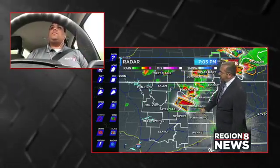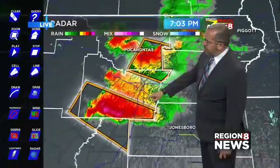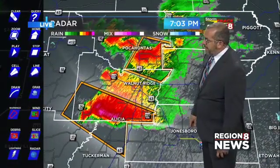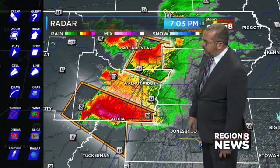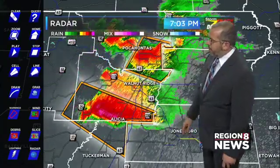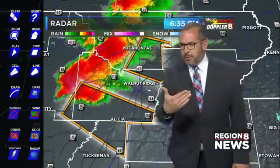Okay, so we're going to wait for Aaron to get a little closer into that storm. Stay safe with that one. He is tracking this storm here, and really we probably need to just hang out in the Jonesboro area. Let's just talk with each other for a minute.